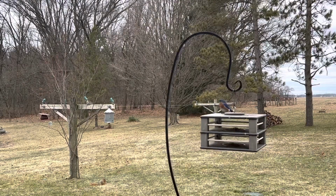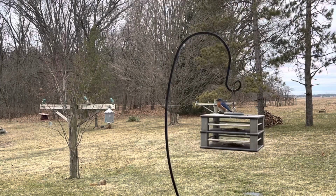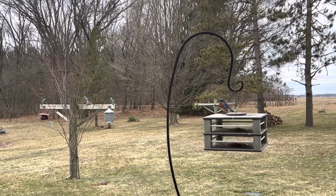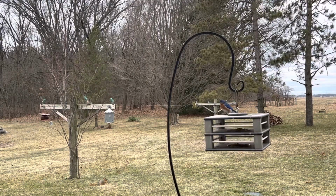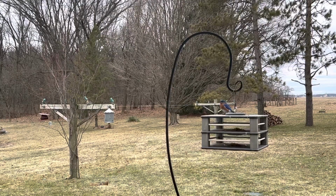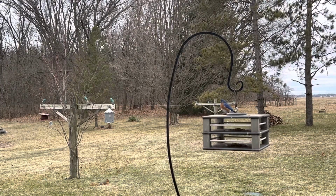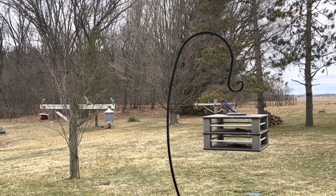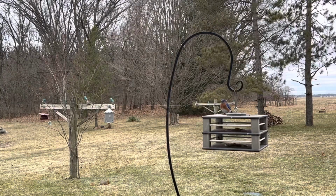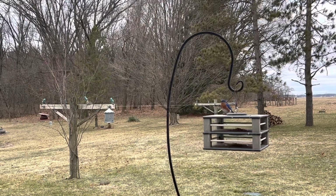So far, last year they raised 3 batches of babies in that one house. So Tuff and I went and got supplies the other day on his day off from work, and we're going to attempt to make a few more. And we'll put some over on the other lot, in the wildflower field, over by the pond, and in the front of the house, and see how many pairs we can attract to nest here, because I think they don't like to be too close together. But I've had people say that they've got a couple bluebird houses that are almost back to back, and they do nest in them. So we'll see what happens.